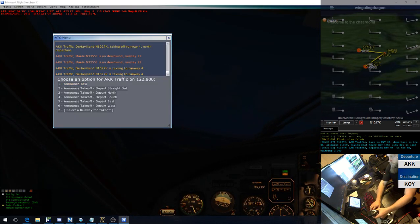Alpha Kilo Kilo, traffic, Havlink November 1027 Kilo is taxiing to runway 4.